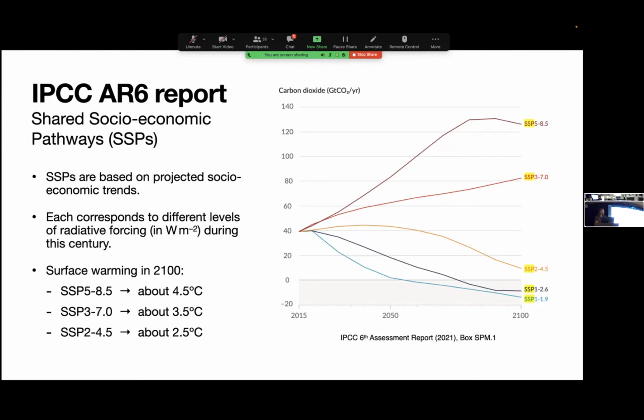So these numbers here on the end of these SSPs, these are the radiative forcing, so they're watts per meter squared. If you think about the top of the atmosphere, the overall solar radiation coming in on average is like 340 watts per meter squared. So if you go from like 4.5 to 8.5, it's like a 1 to 2% level of change. And how they correspond to various amounts of surface warming. And of course, methane and other greenhouse gases and aerosols are also included in these scenarios.